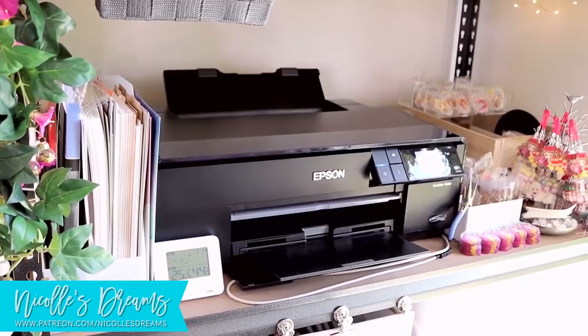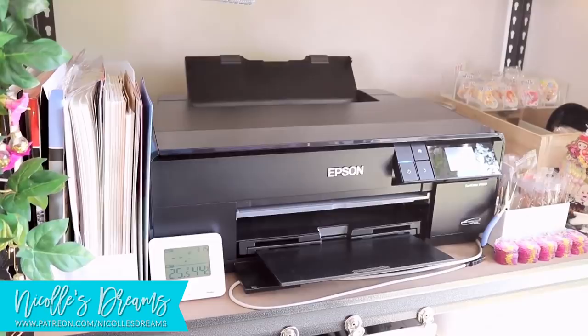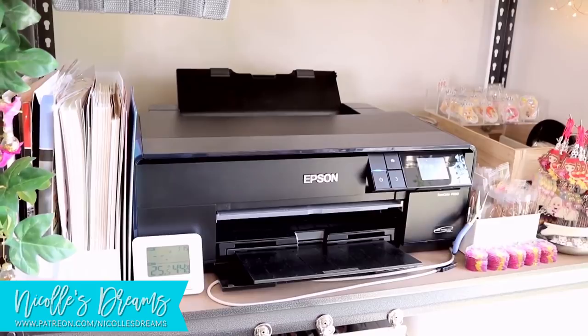Then to the left, you can see all of my sticker paper stock, both glossy, transparent, and matte. These ones are always used with this specific printer. This is why I have it sitting next to it.